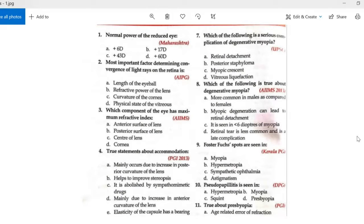Which is true about degenerative myopia? More common in males as compared to females. Is it true or false? What do you think? Don't think so. No. Here we have no sex predisposition, so this is not true.